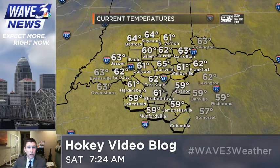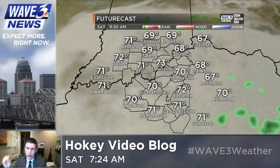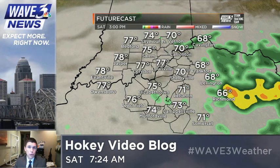It'll be a cloudy one as well. Temperatures today, right now in the 60s at least, some 50s down to our south where they've had a little less cloud cover. Cloud cover is going to stay stout with us today. It's going to be pretty thick. We'll see only lower to middle 70s for highs today.